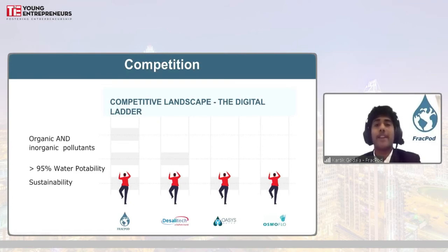However, our product has an advantage because we target organic and inorganic pollutants, while other companies struggle to target the organic pollutants. Also, companies like Oasis Water and Osmoflow are unable to save more than 95% of water because they use a basic reverse osmosis method. Overall, our pod targets both types of pollutants and is able to convert more contaminated water to potable water than our competitors.